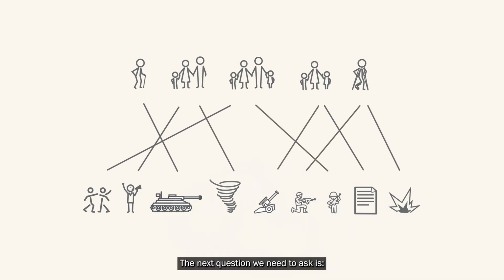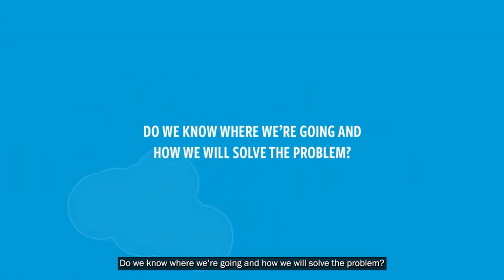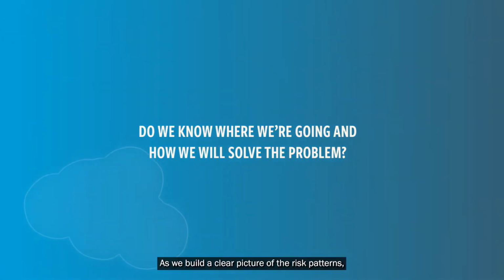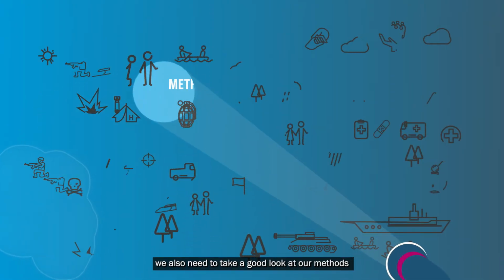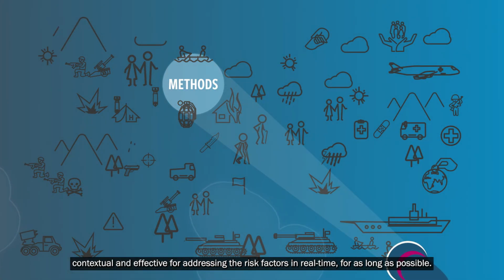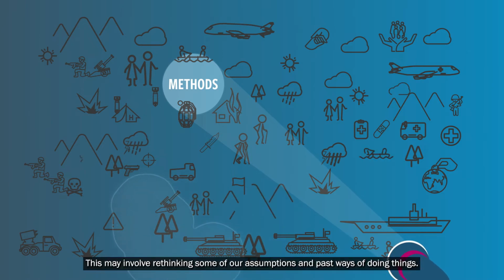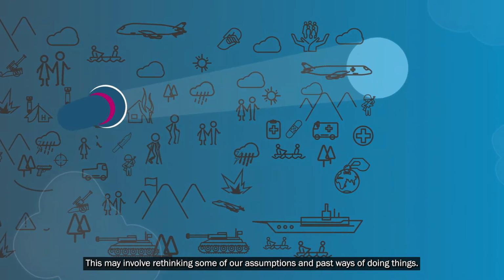The next question we need to ask is, do we know where we're going and how we will solve the problem? As we build a clear picture of the risk patterns, we also need to take a good look at our methods, making sure that they are the most relevant, contextual, and effective for addressing the risks in real time for as long as possible. This may involve rethinking some of our assumptions and past ways of doing things.